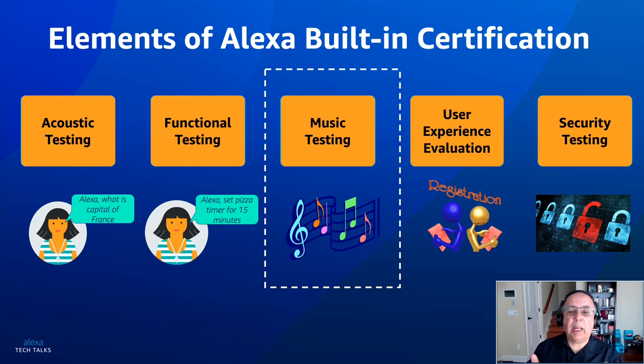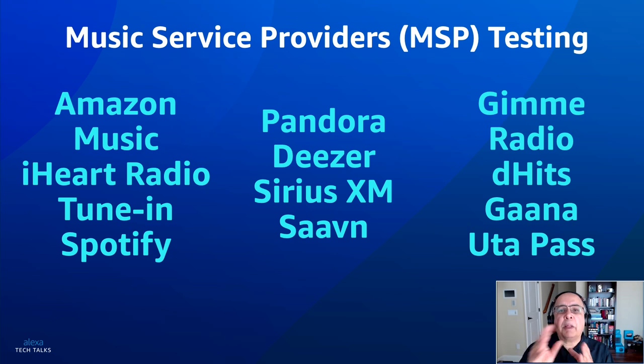We'll go into the next element, which is the music test. It requires you to actually go through and verify that the music service providers are passing the specifications that are provided by the MSPs themselves, the music service providers. They have to be verified independently, because each MSP is different. They are using their own media players, and there's a generic media player which is the Music Skill Kit, but that's a separate thing. That's a different topic we'll get into later, or next podcast.